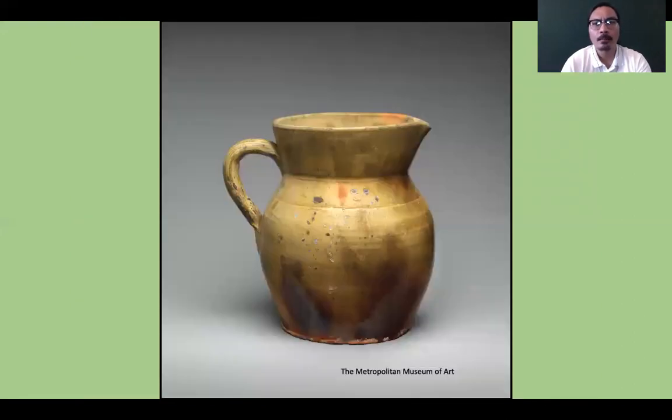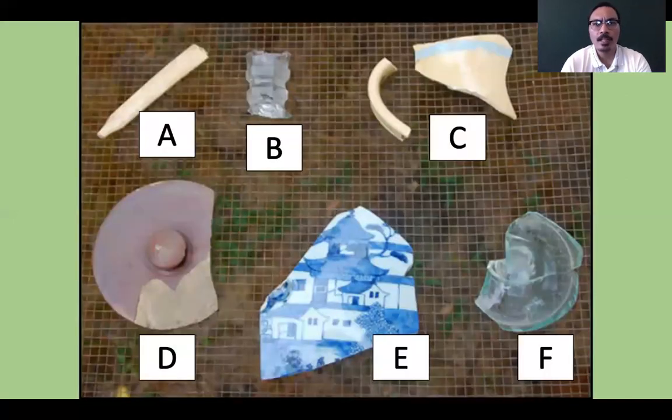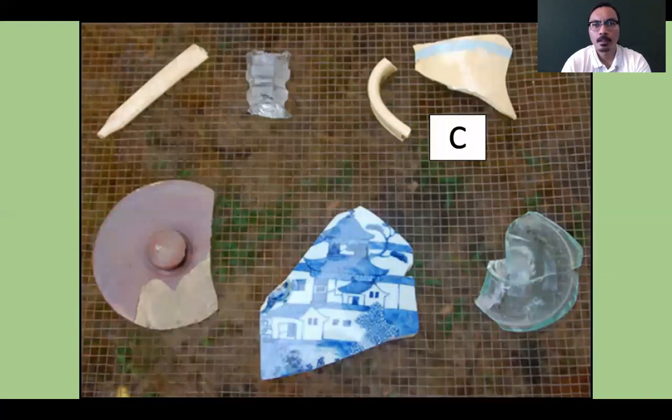Now here's another item. What we're looking at is a ceramic pitcher that was manufactured in Pennsylvania right around the same time that Seneca Village was in existence. You could use it for storing all types of liquids. It's very similar to one of our artifacts. Which of these items do you think used to be a pitcher at the Wilson household? The correct answer is C.